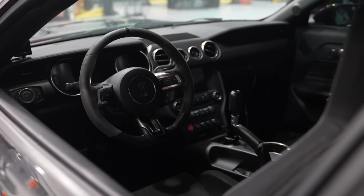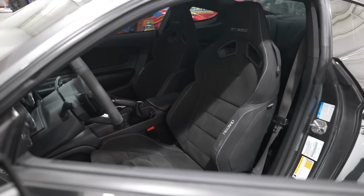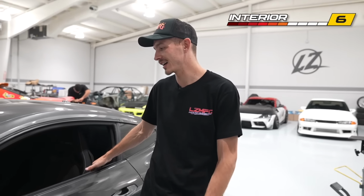Mustang interiors are just a little bit bulky for me, at least on this generation, I should say. The seats help, but overall in the interior, I'll give it like 6 out of 10. It's clean, it's just not my taste.